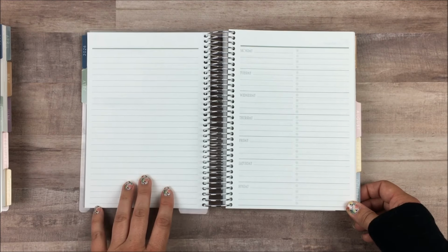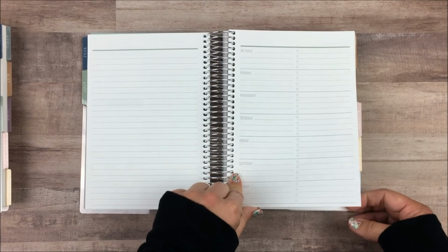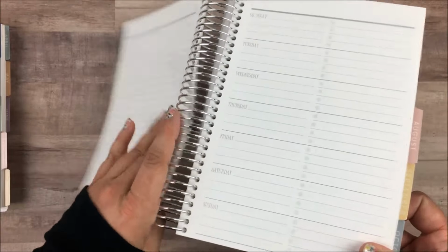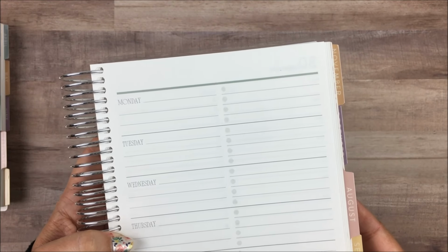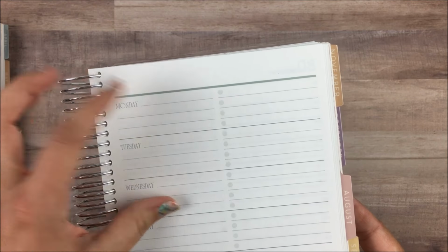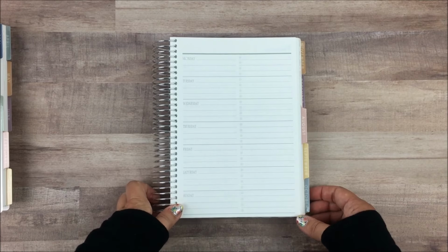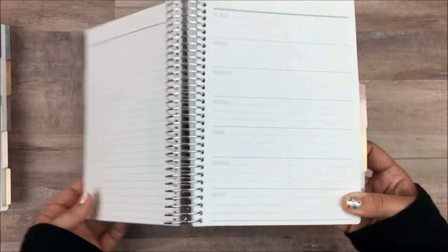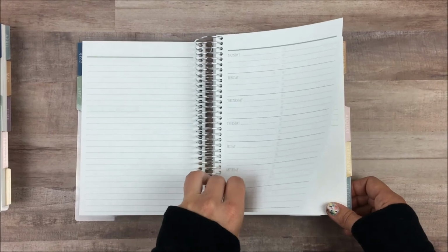So at the beginning of every week, you have a notes page and then a weekly overview. And it's kind of light. So you can see for each day of the week, you have a small lined space over on the left, and then you have a small space for a checklist right there. And each day of the week has the same amount of space. So Saturday and Sunday are not combined. They just all have the same.